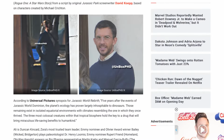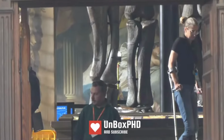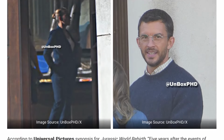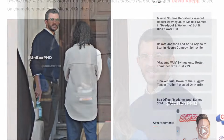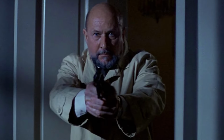Now, these set photos reveal Scarlett Johansson's character, Zora Bennett, in pretty casual attire, showing up at a natural history museum of some sort, and I'm going to assume she's there to have a conversation with Jonathan Bailey, who plays a new paleontologist named Dr. Henry Loomis in the film. Very Halloween with that kind of a name.